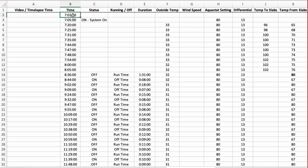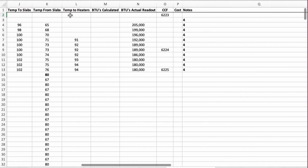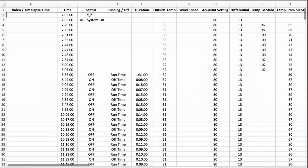I turned the system on at 7:03 in the morning on the 5th. And the CCFs was 62.23. Actually, I read the meter at 7:03. I turned the system on at 7:05. Okay. Looks like I bumped the aquastat setting up to 80 with a differential of 13.